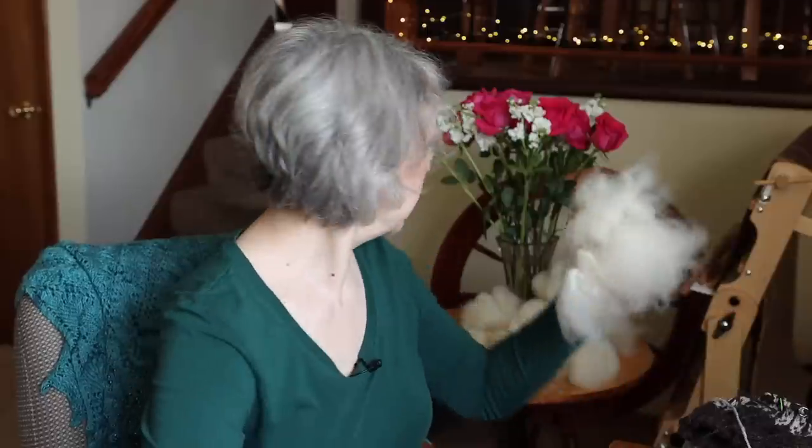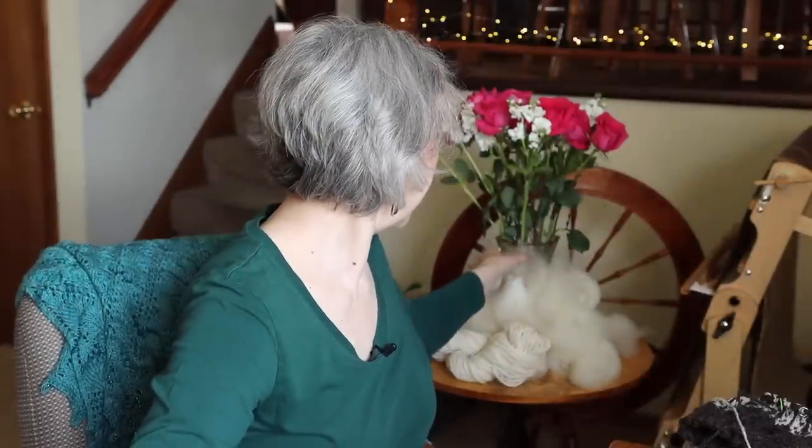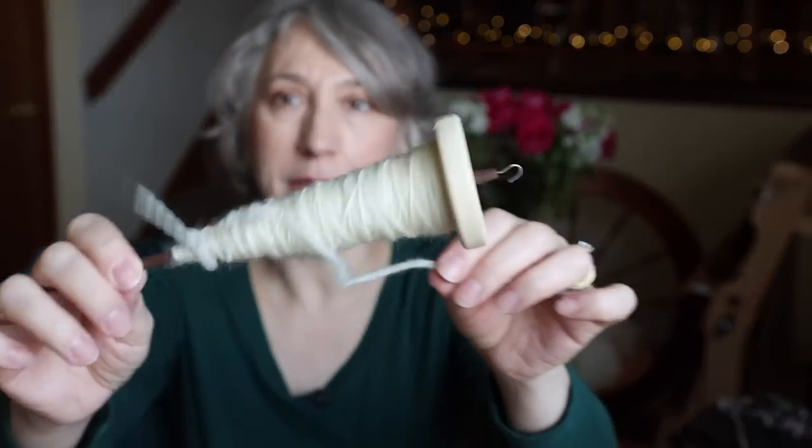I'm just trying to find patterns that would suit what I have here. Yes, so I made some more yarn with that Romney here.